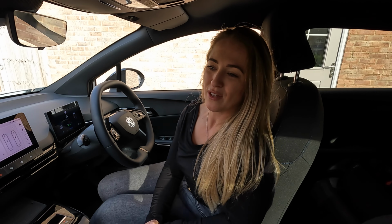So the second thing that we dislike about this car is the fact that it hasn't got a rear view camera and it hasn't got front sensors, as Chris has just touched on earlier. So this makes it a little bit more difficult to manoeuvre, although it has got the rear sensors, which makes life a little bit easier.